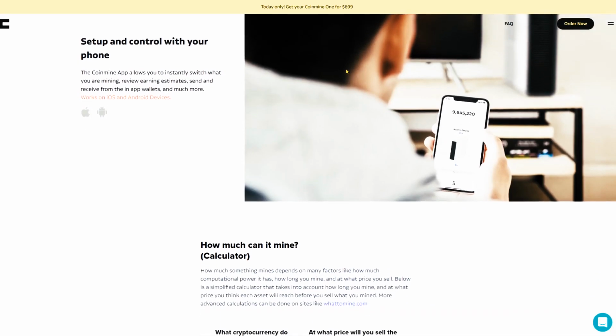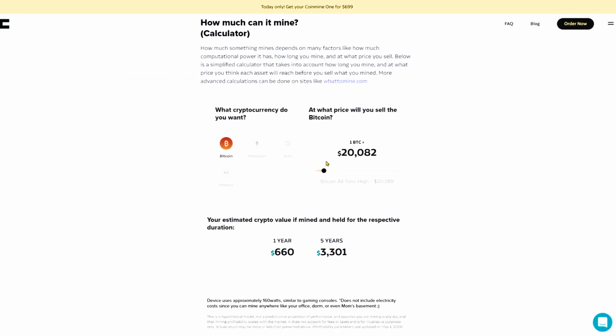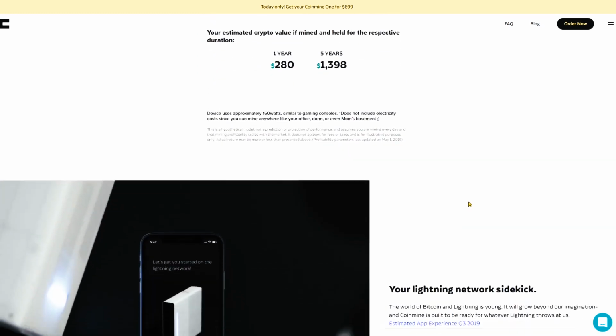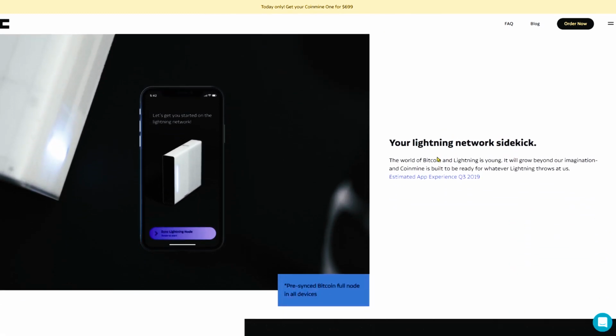Incredible opportunity, folks. This is a literal digital gold mine. Right here, you can calculate how much one box would generate you in Bitcoin in 1 year. $660, except, oh, that's at the all-time high of 20,000. We're actually somewhere down here, which is like $280 a year. Okay, not quite 660. I don't think that's going to make anybody rich.